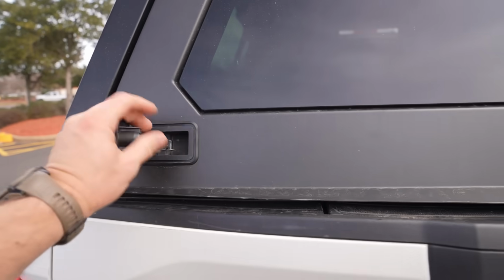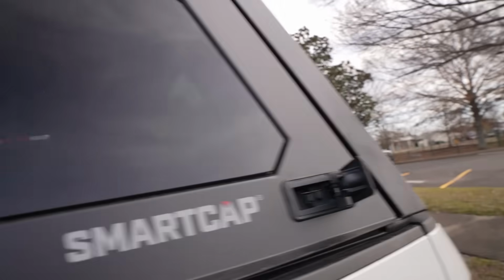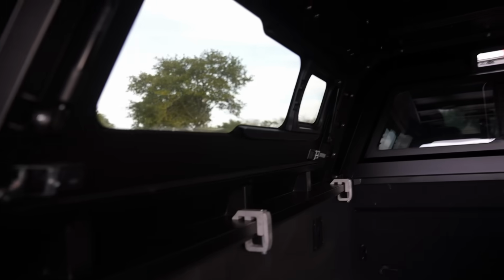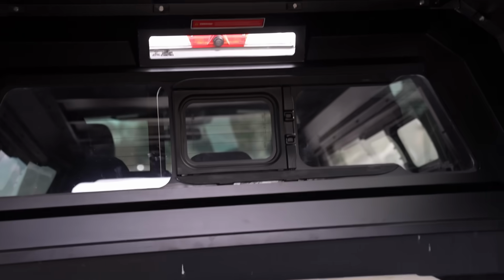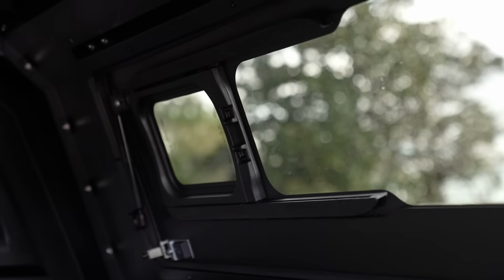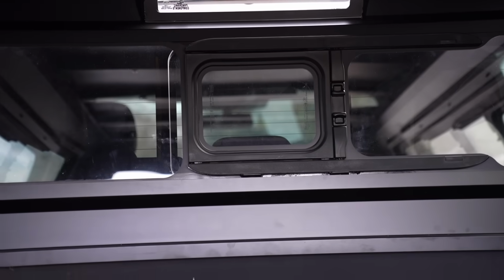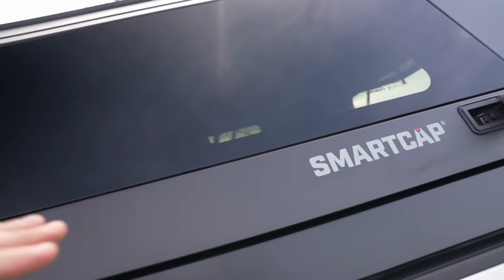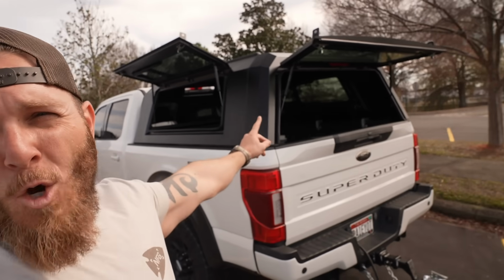Let's check it out. Let's pop open the back here. Whoa! Yeah, so this is what the inside looks like. Holy goodness, there's an echo in here. But there's little sliding doors. You can see them right there, little sliding glass. I have to be honest, the whole sides opening up was a big selling point for me. Other toppers that I was looking at, not all of them had that feature of the side being able to open up as well as the back, and I definitely wanted access to the sides.